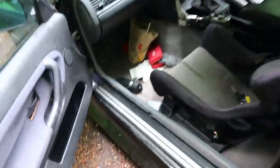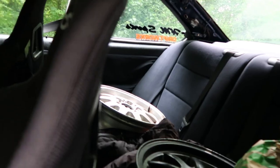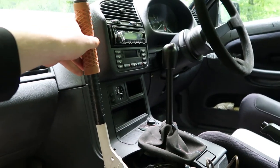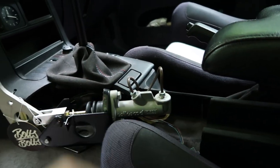Interior. It's actually got a full interior, so it's quite nice. It's got the back seats. We got some spare wheels with the car as well. The only thing it's missing is the headliner, but that's not a big deal. Hydro. I think it's the same hydro we've got in our coupe, the purple one. But this one's got a Wilwood master, which is pretty nice.